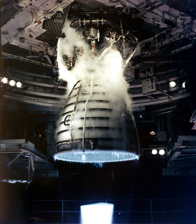Aerocapture is a much more aggressive maneuver, converting an incoming hyperbolic orbit to an elliptical orbit in one pass. This requires a heat shield and much trickier navigation, because it must be completed in one pass through the atmosphere, and unlike aerobraking, no preview of the atmosphere is possible.